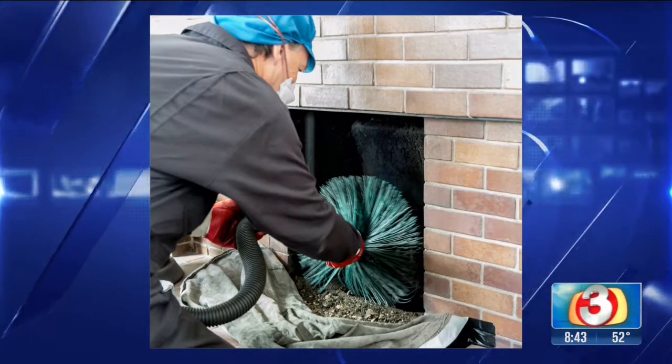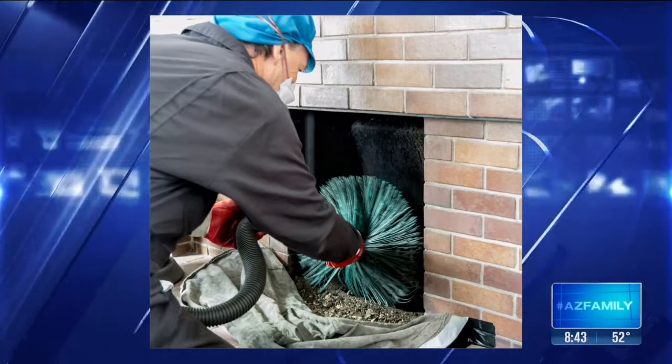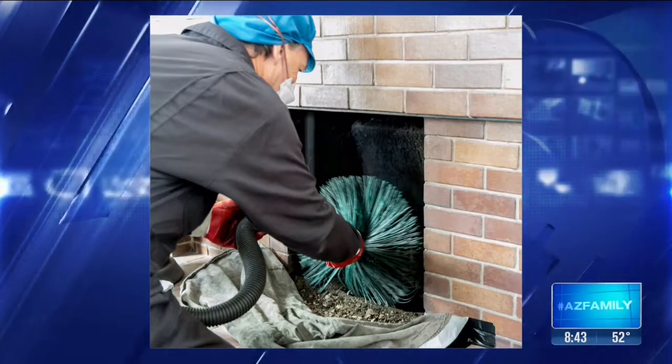Can I ask you what you do at that moment when you realize, oh gosh, I didn't open the flue, but the fire's already going? You can't reach in there and open the flue, so what do you do at that point?